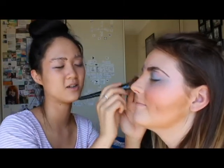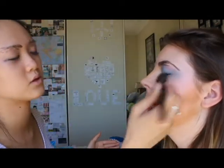So we don't want to put too much because this is just going to show. I can put it all on my lips, but at least I don't need too much. We don't need too much blush because she's already quite flushed around her cheek area. It's because of my pale skin. So we'll just put it on a very, very little bit. Just work with the contouring part.